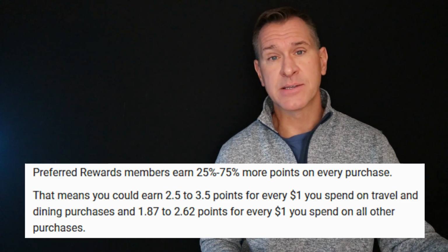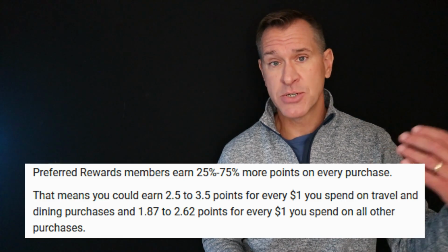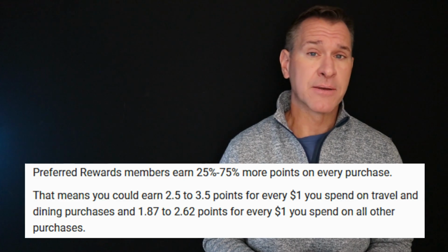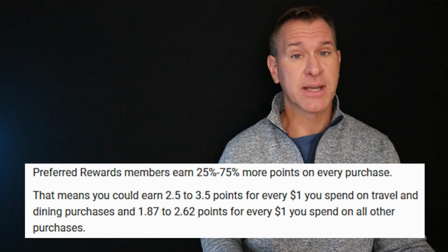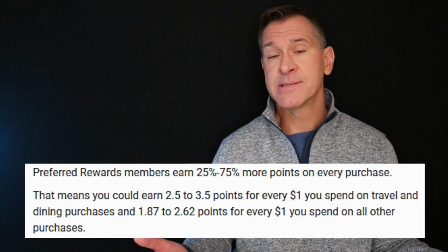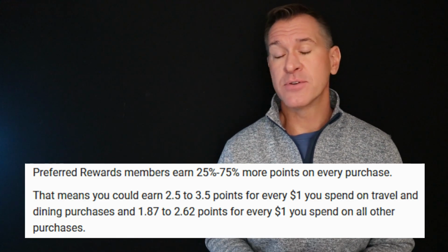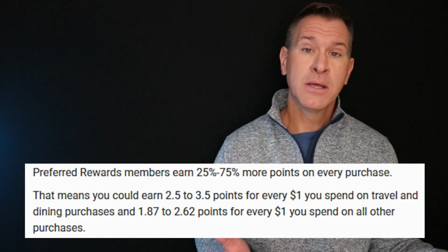Again, preferred rewards. If you're a part of that program, well, then everything is going to look a lot better, because those 2 points per dollar on travel and dining could go up to 3 points or even more, depending on how much money you have with Bank of America. And then also the 1.5 points per dollar on everything else, especially if you're getting at least 50%, you're going to be getting 2.25 points per dollar or more, which is a pretty nice payout on your everyday purchases. So again, if you're someone that has a lot of money with Bank of America, all of their credit cards look better, including this one.